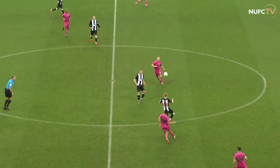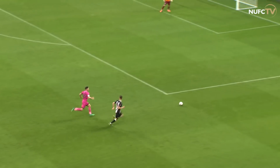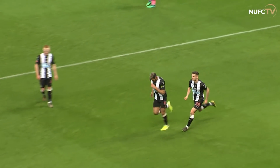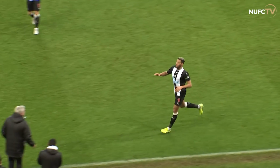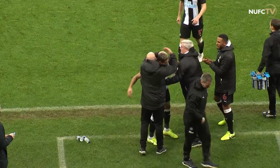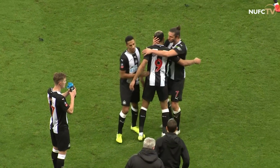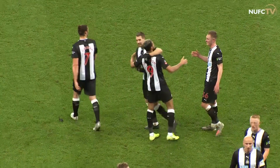Sean Longstaff to Matty, and Carroll, foot on it, through for Allen, right side. Joelinton in the middle. Allen plays it across. Joelinton has scored after 20 matches without one. Joelinton finally has another goal for Newcastle United, and he runs straight over to Steve Bruce and hugs the Newcastle United boss. All the coaching staff gets involved. Allen, the debutant, with the ball across, having been released by Carroll, and finished at the Gallagher end by Joelinton. His first at St James's Park.